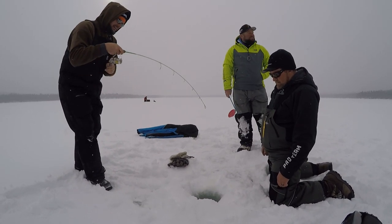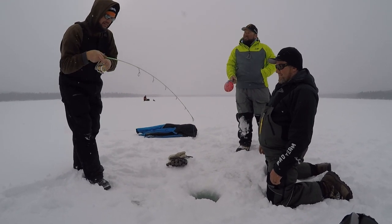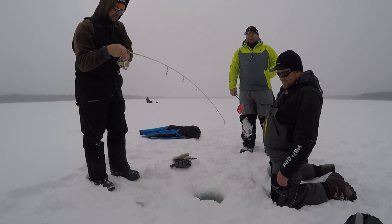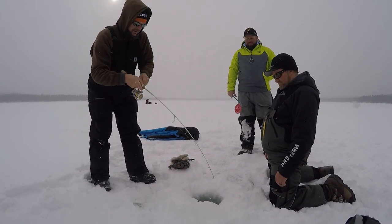Yep. And should have brought the 6-inch. That would be perfect for throwing. Which one was on that one? Tear jig. Right? Bucktail. Yeah. Using lighter colors. This is rainbow. Yeah, it's kind of rainbow trout color. We got another one of those.